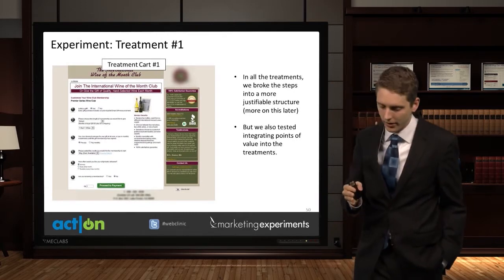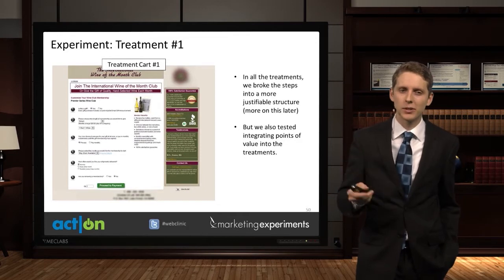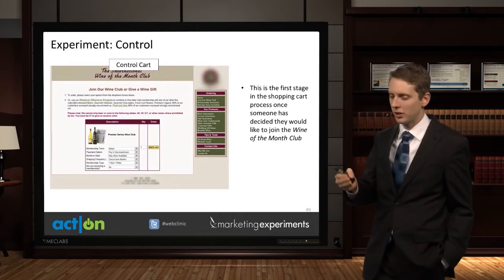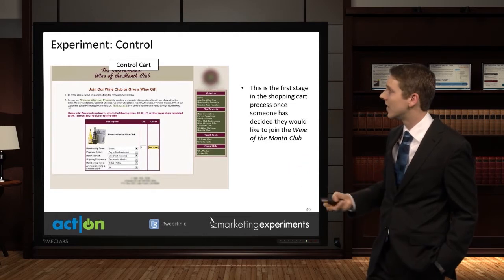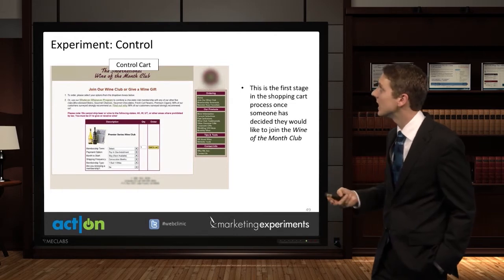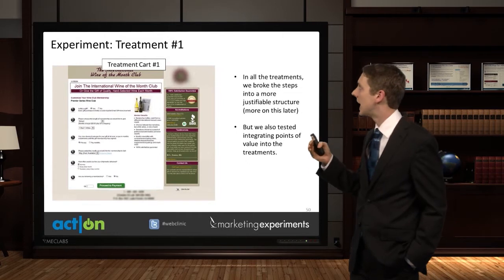So here's what we thought. Here's our hypothesis. What if we took this page and we added value to it? If you look back at the previous page, it's mainly instructional. It doesn't have a lot of value. So the assumption here is that the value was communicated on the landing page and they've already made the decision. And so you don't need a whole lot of value in this stage. That's the assumption going on here, and we wanted to test that. We wanted to test adding value at this stage.